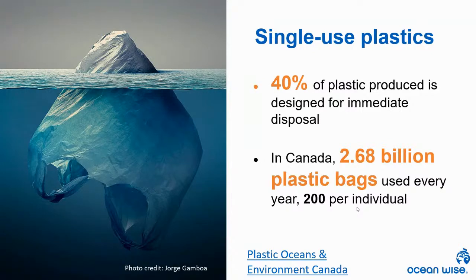So you can see about 40% of plastic produced is disposed immediately. That's those single use forks or knives, those plastic bags like we see in that image. Can you think of something else in your classroom that could be a single use plastic?